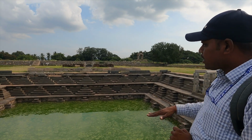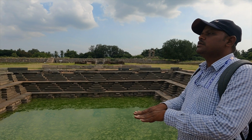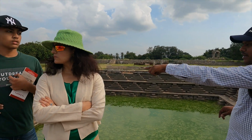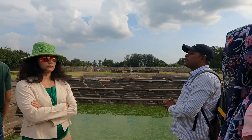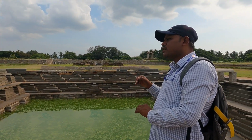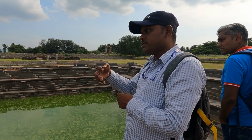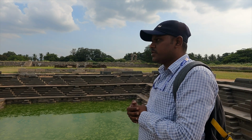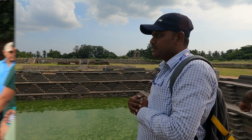And even this tank was entirely covered in mud. Up to this level high, mud was covered here. Archaeological Survey of India traced this connection. They excavated here in 1983. They found it as it is like this. They took 3 years to clear this tank, because they do not use iron rods to dig. They use small brushes to remove the mud slowly. It's a long process, excavation, because they want to find out everything in detail.